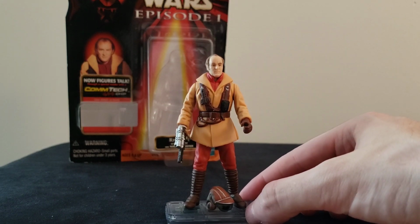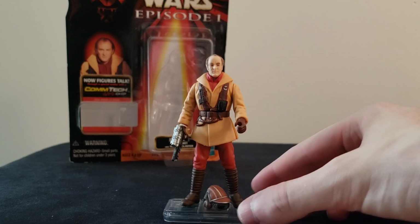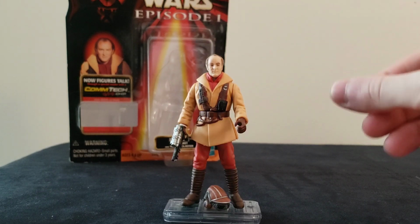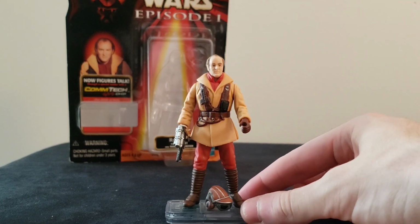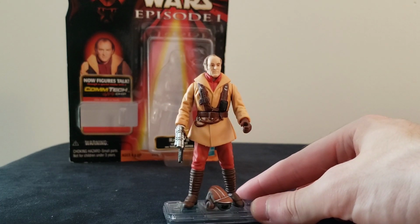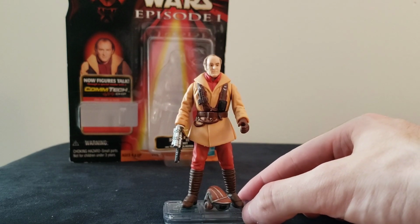But this one's definitely much more affordable compared to the TVC figure. I think the TVC one goes for $50+ these days, brand new. Even if you get him loose, he's probably up there. But this one, brand new, probably $10 or less. And that's about what I paid for him. And he pretty much checks off all the boxes.